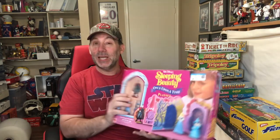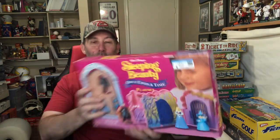Is that the word, non-new? Or used, or just not sealed. Because this is actually a new playset. This is Sleeping Beauty Once Upon a Time playset. And you can see it's got a price tag on there. I did pay up for this one a little bit, $8.49.